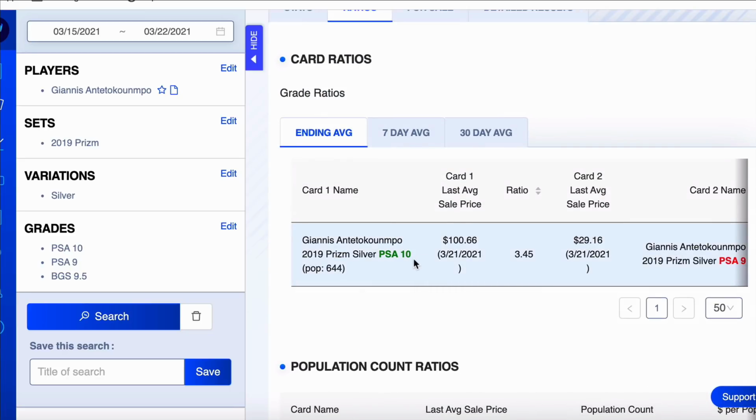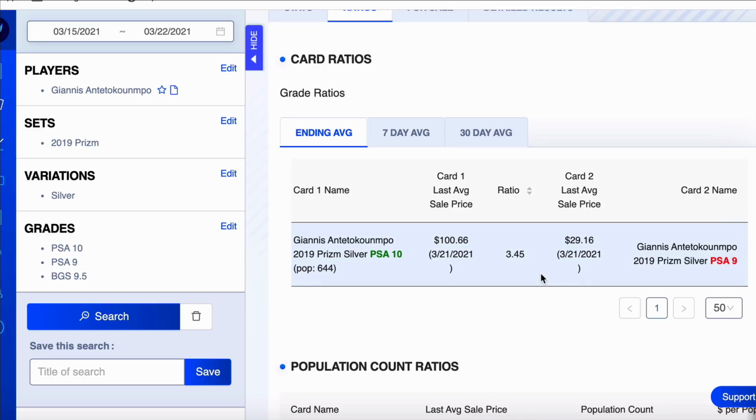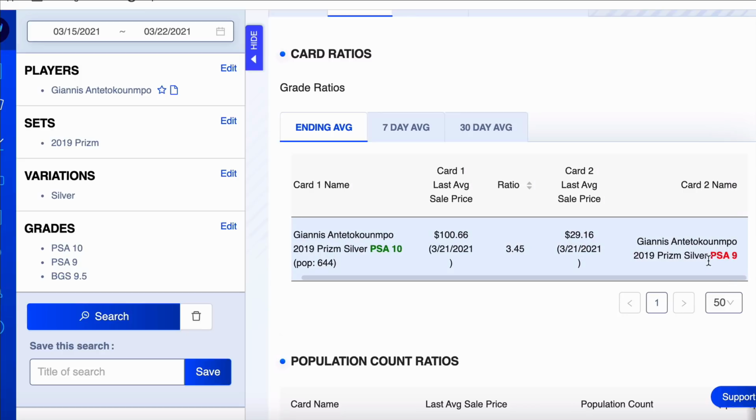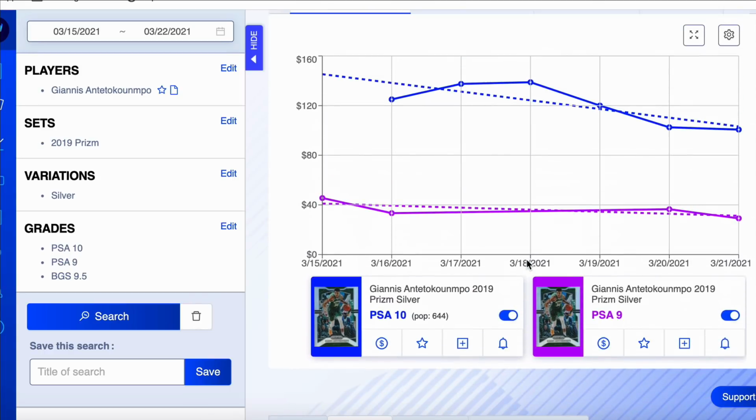So the 10 is going for 3.45 times more than the 9. That's about right. Because a 10 in modern cards, as long as the pop counts are fairly even, the ratio is usually around 3.5, somewhere between 3 and 4 for sure. So those ratios seem to be right. But say this ratio was like 5 plus, meaning the 10 is going for 5 times more than the 9, that would tell me the 9 is probably undervalued, because they usually end up settling back between 3 and 4, usually around 3.5. The more you know.